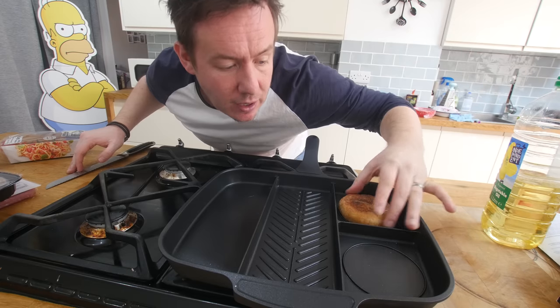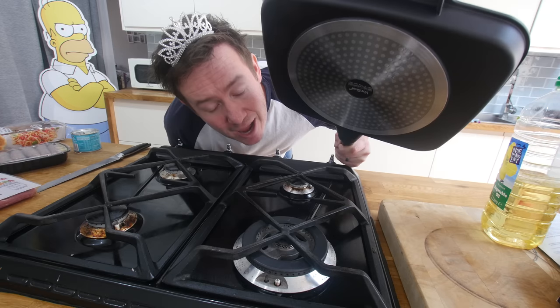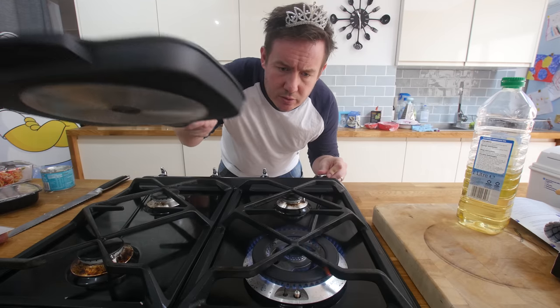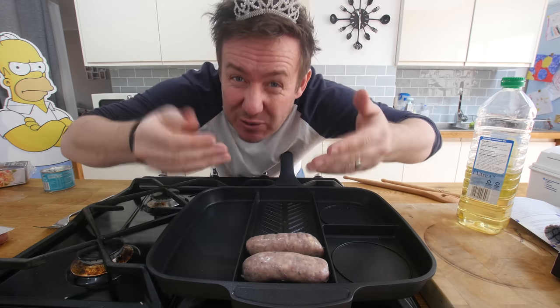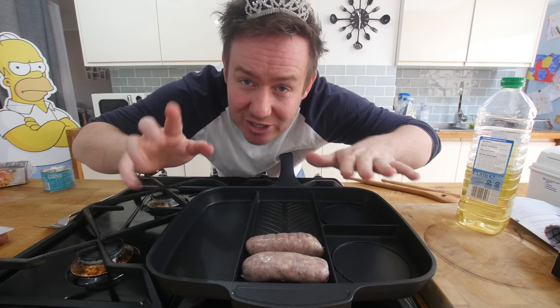Bacon. Oh, it fits in there, yes. It's also got a massive bottom, so I'm putting it on the biggest ring on the hob. Might be needing these. So sausages in first, because that will take the longest to cook. I'm also going to be doing a homemade sausage video with my mum, which I think will be hilarious soon.